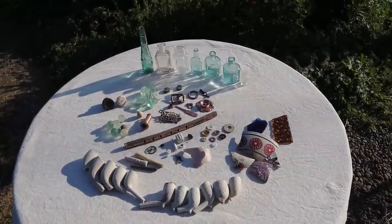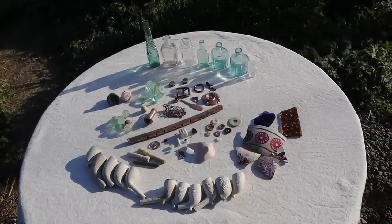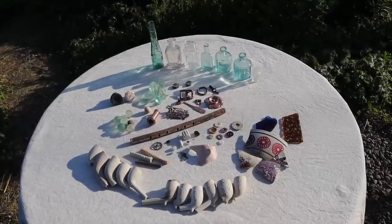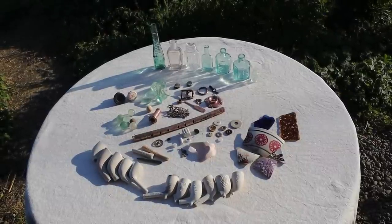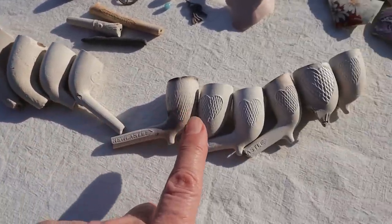Everything washed up in the beautiful evening summer sun, and we found some really beautiful bottles. Well, one in particular, it's very beautiful. One bottle I'm really proud of. I've never seen anything like it before, but we'll start with all the pipes we found. Look at them, and these ones are all a similar style, and so are these.